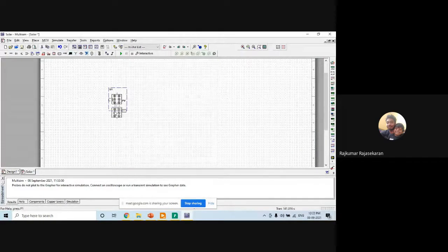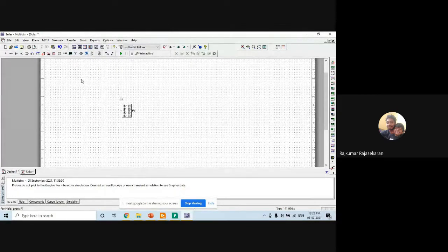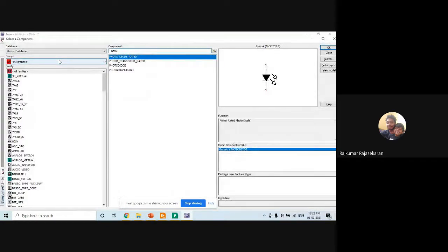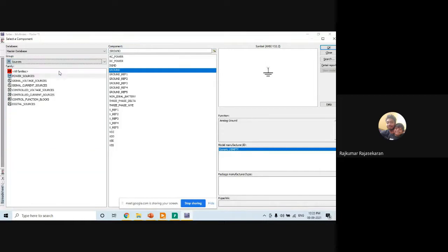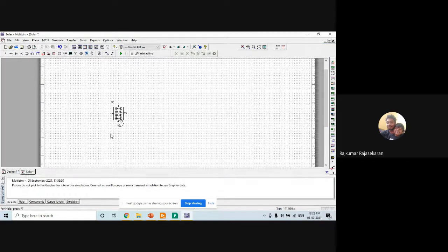So right now we have this solar panel model available. Now, once the solar panel is set, we need to be able to give the irradiance value as input. To give the irradiance value as input, we don't have a separate input parameter for irradiance alone. So rather, what we can do is make use of a voltage source to act like a number. We can go to signal voltage source. Here we have something called DC interactive voltage, with which I can vary the values.